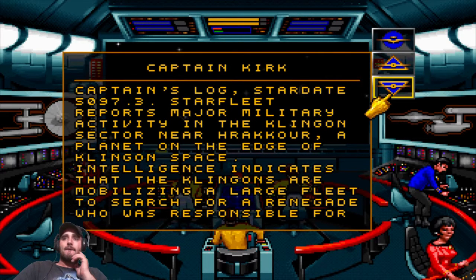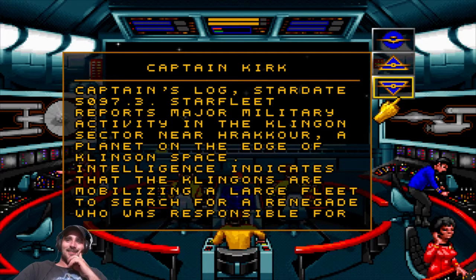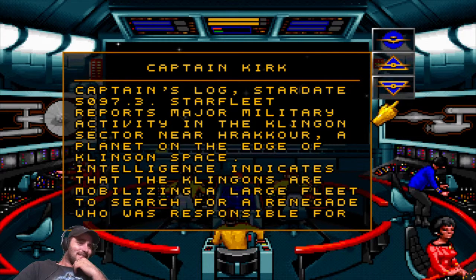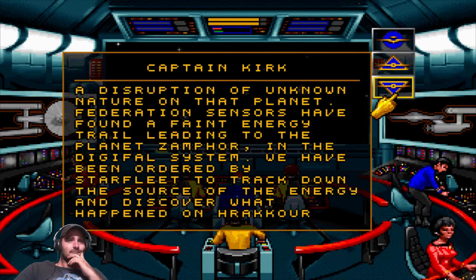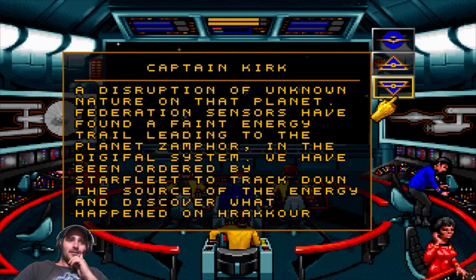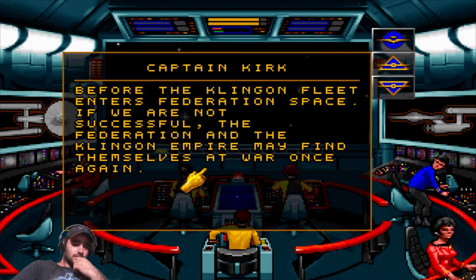Quickly. Captain's log, Stardate 5097.3. Starfleet reports major military activity in the Klingon sector near Krakur, a planet on the edge of Klingon space. Intelligence indicates that the Klingons are mobilizing a large fleet to search for a renegade who was responsible for a disruption of unknown nature on that planet. Federation sensors have found a faint energy trail leading to the planet Zamfor. What was his name? Real system. Name? We've been ordered by Starfleet to track down the source of the energy and discovered what happened on Krakur before the Klingon fleet enters Federation space. If we are not successful, The Federation and the Klingon Empire may find themselves at war once again.